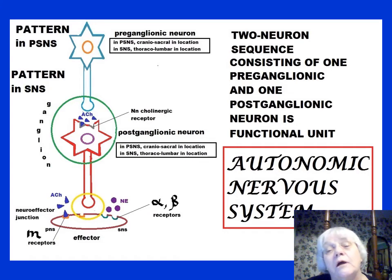Postganglionic neuron. Okay, I don't like the way that's stated very much. I'm going to have to amend what that says for you. The postganglionic neuron's cell body is going to be in the ganglion. And the ganglia have different locations.